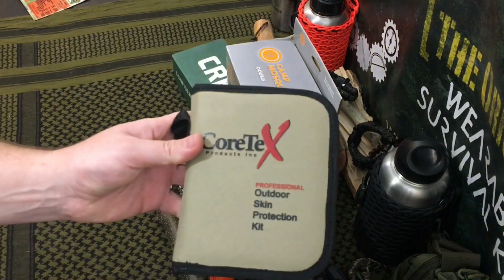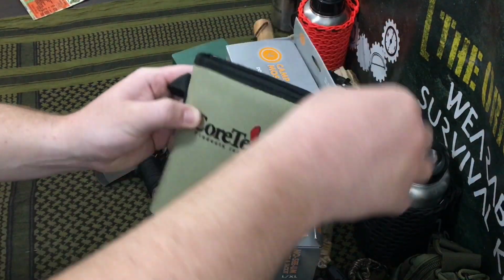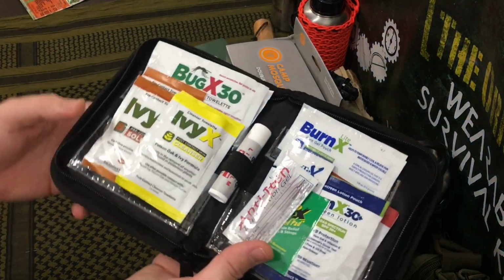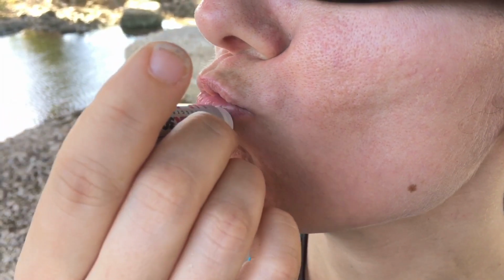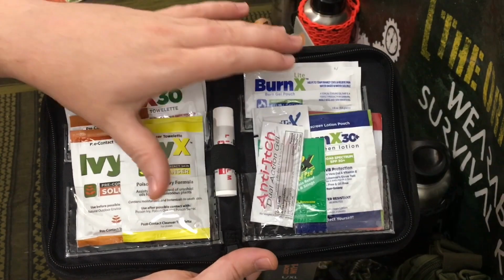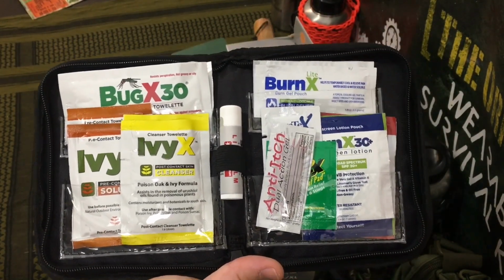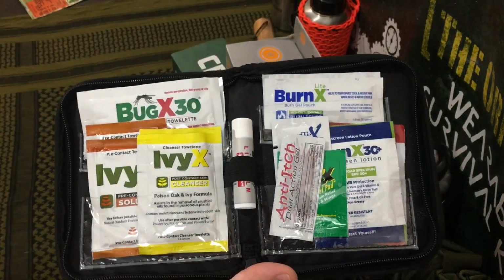The first item in the Gear Only box is this Cortex outdoor skin protection kit. Now this kit is actually pretty comprehensive and nice. Something you can stick in your glove box, you put in your day pack when you're going to go on a hike for your kids or yourself, especially if you're going to be in a hot, humid area or an area that you're going to be around a lot of questionable plants, bugs, things like that. They have poison ivy solutions, bug spray, bug wipes, anti-itch creams, lip balms, SPF stuff, sunscreen lotion. It's a really good comprehensive kit that's not too expensive, but it gives you a lot of the things that you might run into when you're outside.